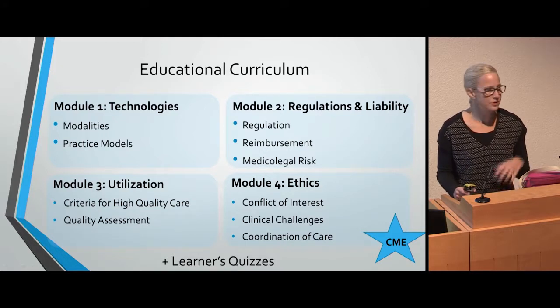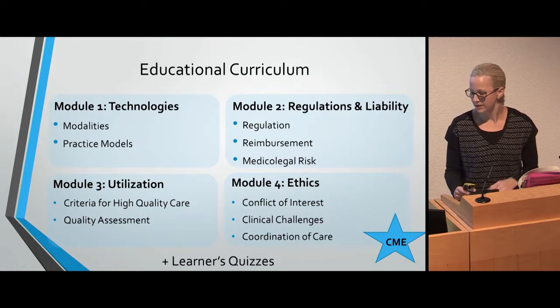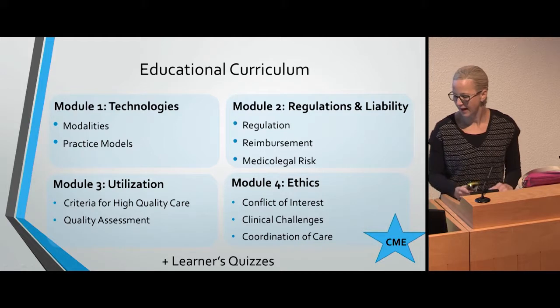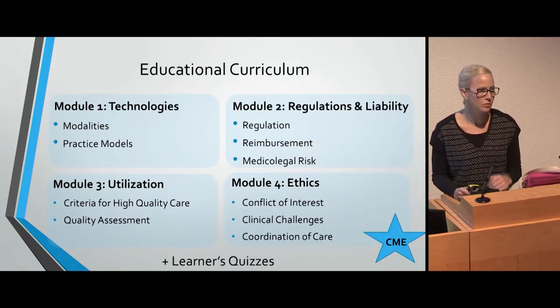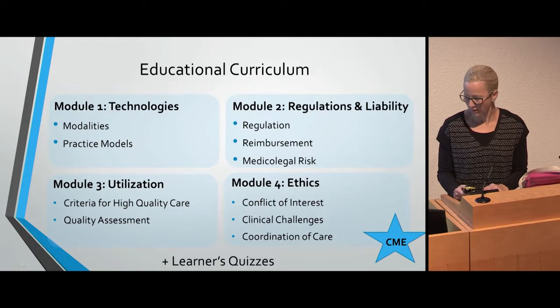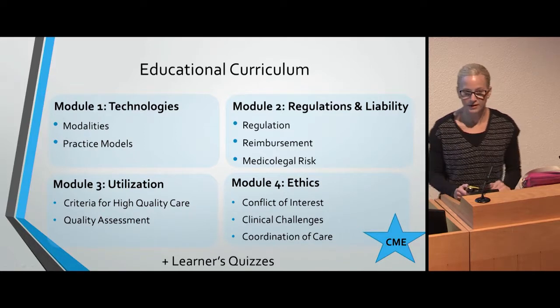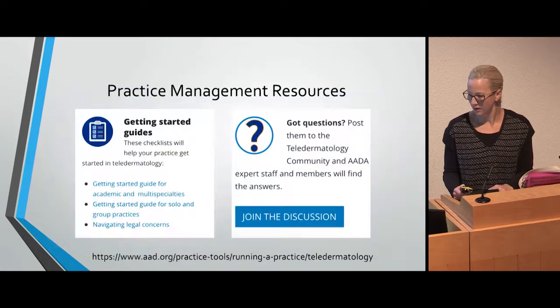Technology will be one, so it's starting really basic. Then regulations and liability, so there will be some things that are US specific, like laws and things like that. Medical legal risk, utilization, so thinking about quality assessment, what people have done to check themselves, and then ethics as well. There will be CME offered, and for the US people, we're trying to get MOC, maintenance of certification, which is kind of a pain.